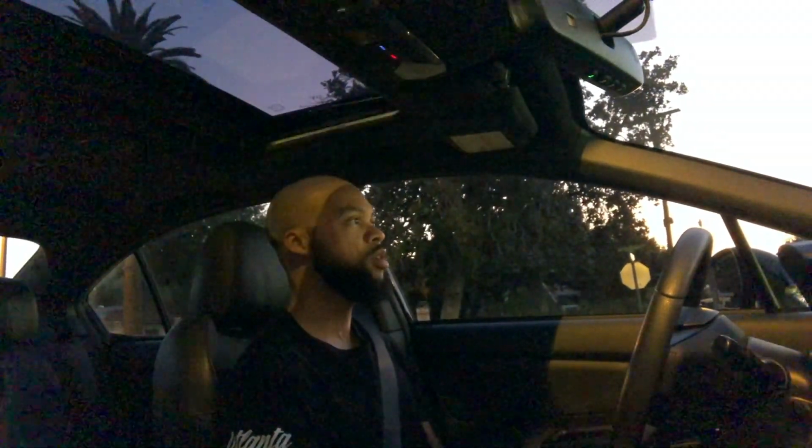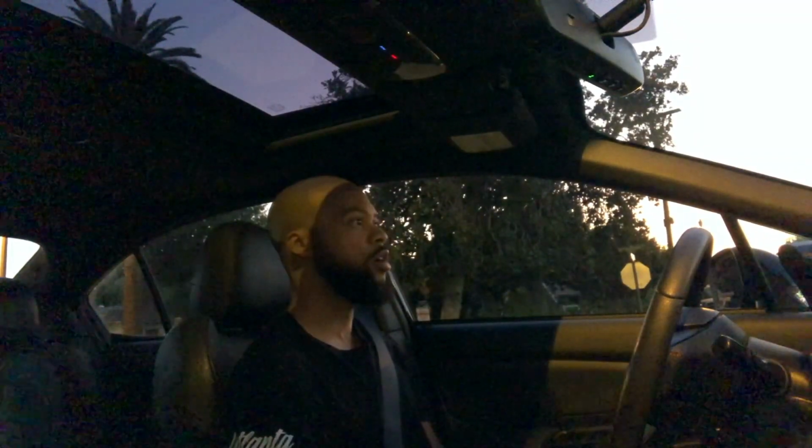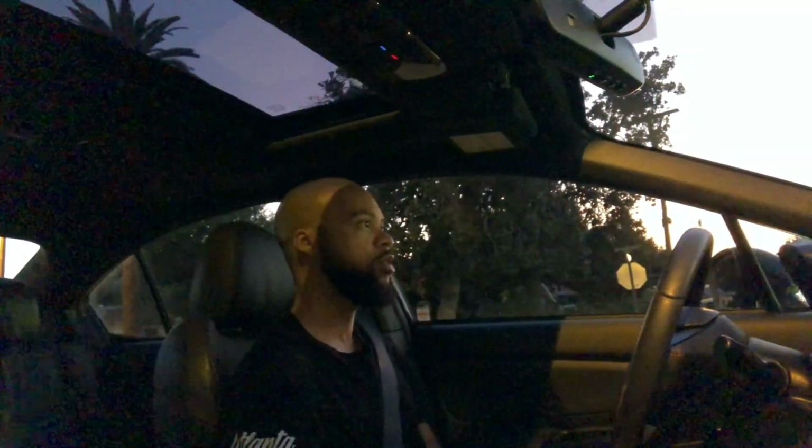So yeah, just let your car be its car, whatever it is. It starts to come off, in my opinion, once again, as a poser, and you're not too excited about what your car is, right out of the box.